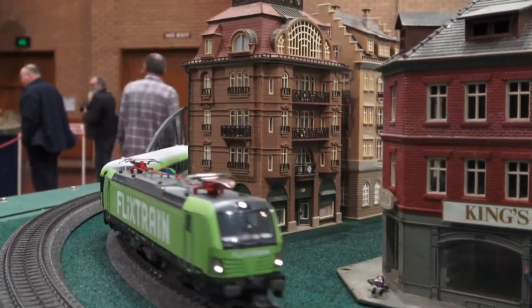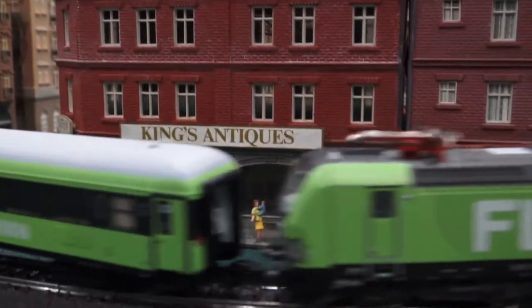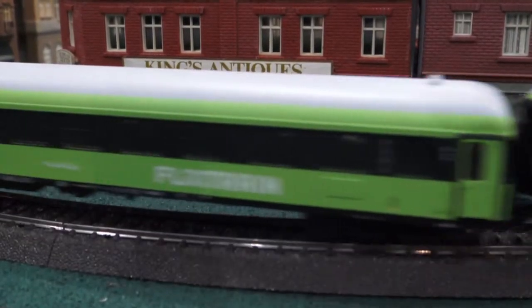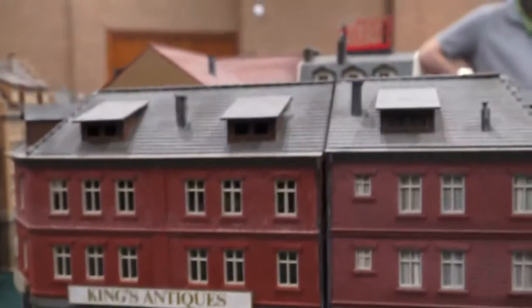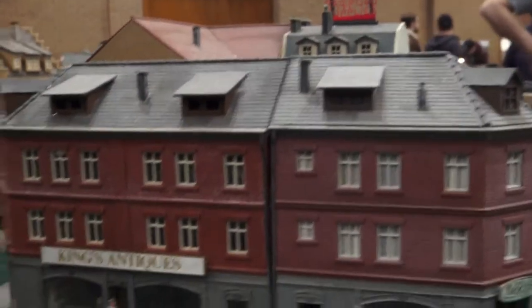Similar speed to the nice buildings. I'm guessing they're probably Kibri or Faller.